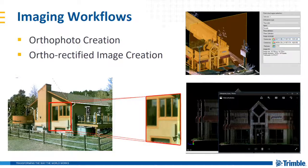The second new imaging workflow and deliverable we've added is the ortho-rectified image. This is an image created based on station imagery, so this feature can be used with SX10 instruments or any Trimble Vision instruments, so the S series or a VX. How it works is that you'd select an appropriate plane, cutting plane, as shown there in the photo on the left.